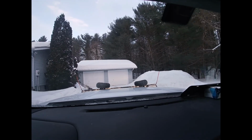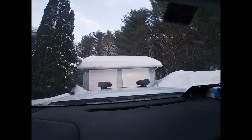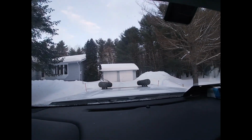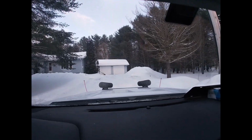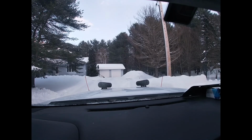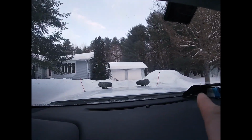Dragging it out. Normally push forward, but we've got a ton of snow this year, so I kind of want to save as much space as I can. So when we get a bigger snowfall that's harder to back drag, then I'll push it back into that corner that you see right over there.